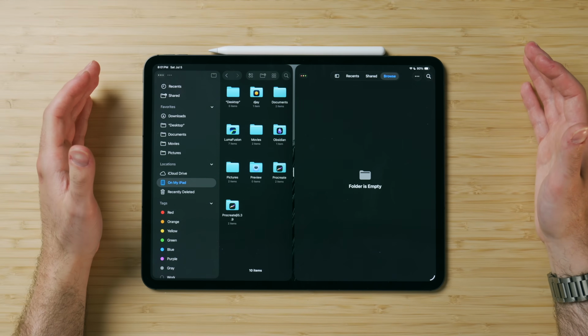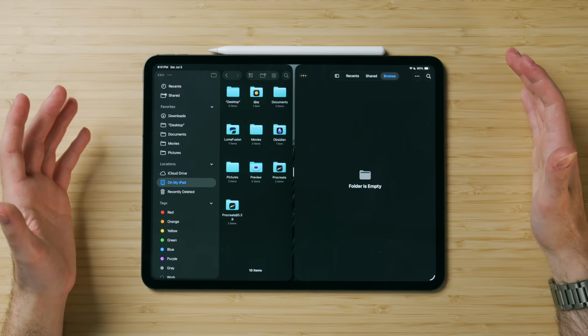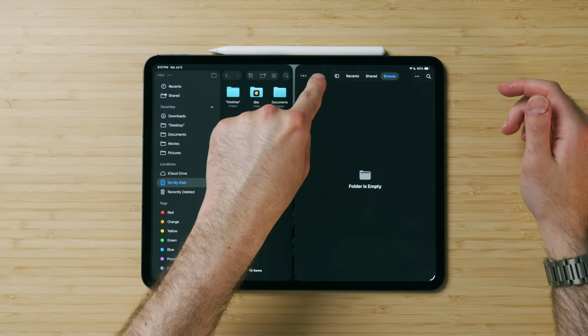I also think it works great in apps like Files, where you need to navigate through your folders here. So I have two windows open here, and I have one where the menu is sort of tucked away just for the sake of screen real estate. So if I want to go back here, I don't have a back option, even though I think it should be right here.